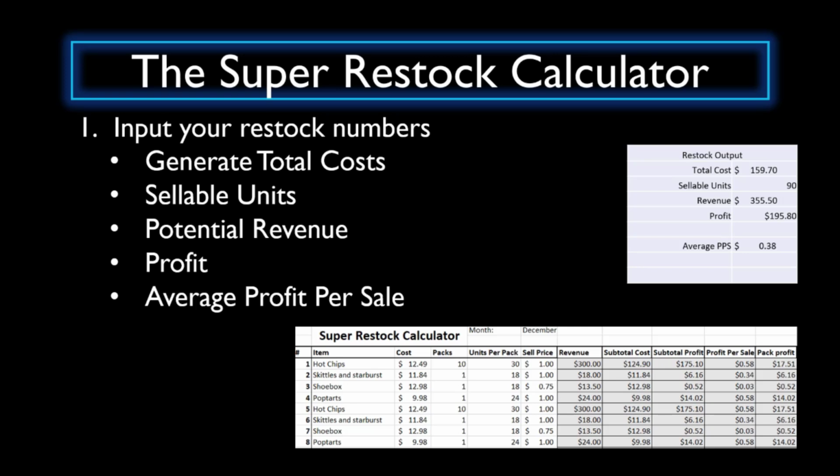So as you can see, you enter on the right side the item, the costs, how many packages you buy, and then how many units inside each individual pack, and then how much you plan to sell each unit. And that calculates your revenue, your total cost of that item, your profit for that item specifically, and also profit per sale and pack profit. So it comes up with a bunch of information that you could use so you know exactly how much money you're getting from each restock.